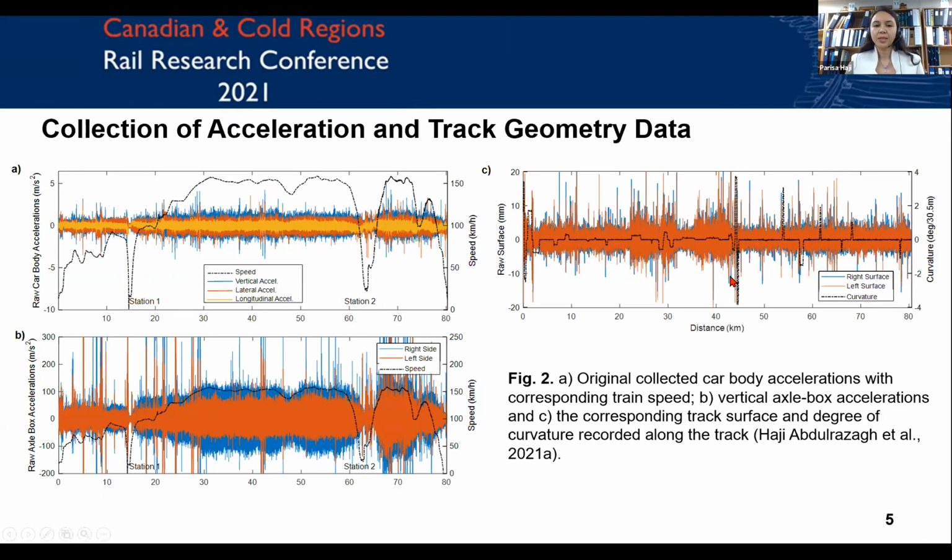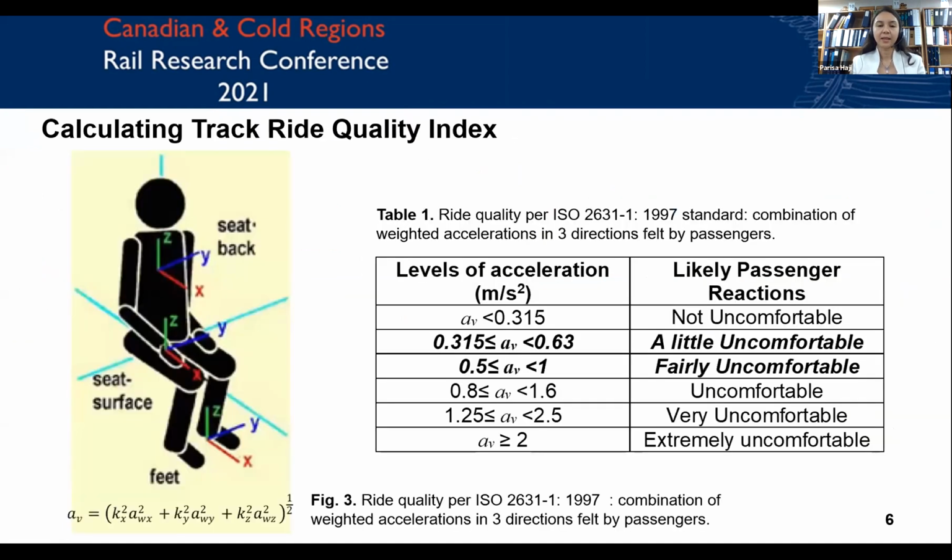Figure 2B represents the original vertical axle box accelerations recorded from the left and right side of the train. Figure 2C presents the track surface and alignment and the corresponding curvature of the track recorded on July 15 by the track geometry car. Car body and axle box accelerations were collected at frequencies of 500 and 5000 Hertz respectively. The geometry data were recorded at 0.3 meter intervals. The alignment of acceleration and geometry data was carried out by correcting GPS coordinates and accounting for their phase shift and distance lag.